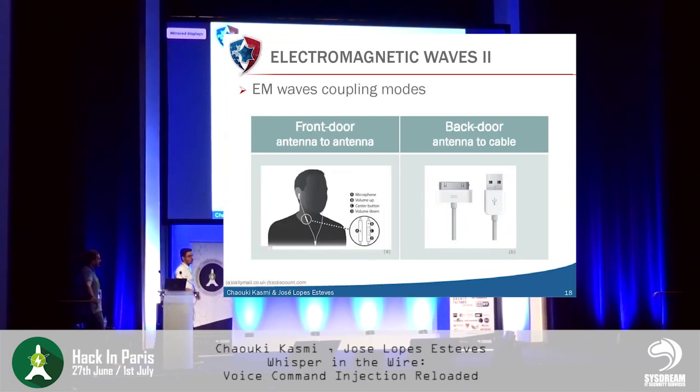Another thing about intentional electromagnetic interference: we describe two kinds of coupling modes. The first one is when inducing signals into an antenna. We call this the front door coupling mode. And when we are able to induce an electric signal into conductive parts of any electronic device which is not designed to receive signals, then we call this backdoor coupling. And this is the topic of today. So the propagation mode is the conducted one, and we try to exploit a backdoor coupling phenomenon to reach targets.